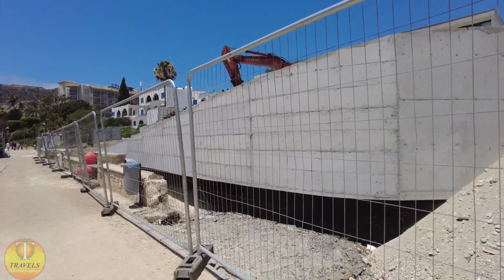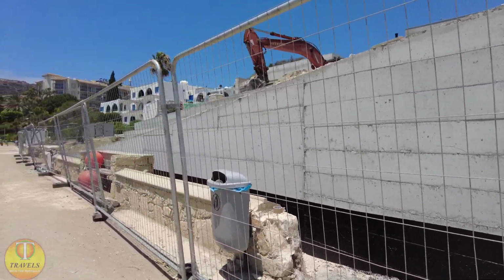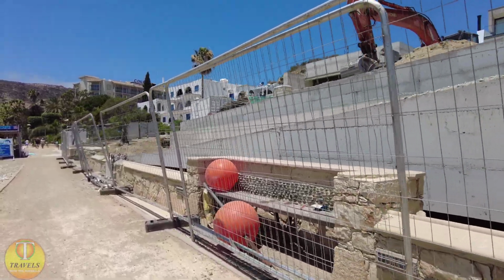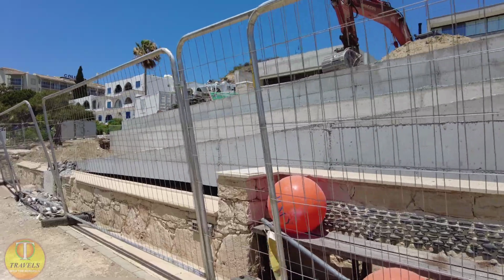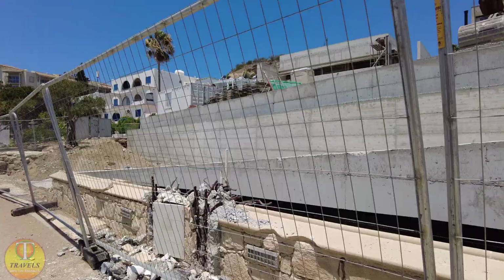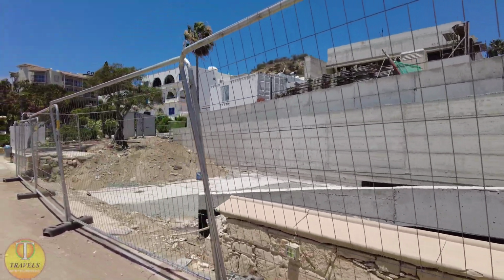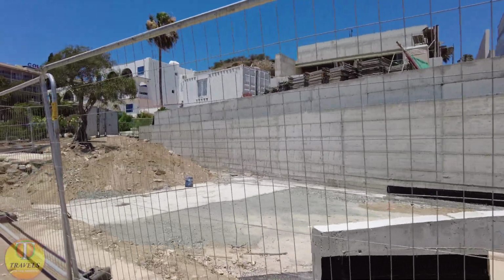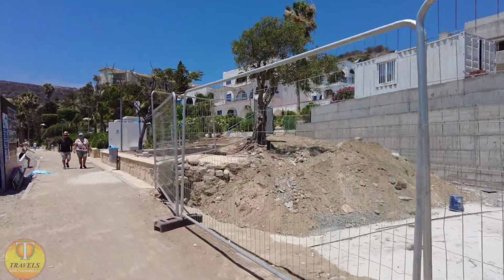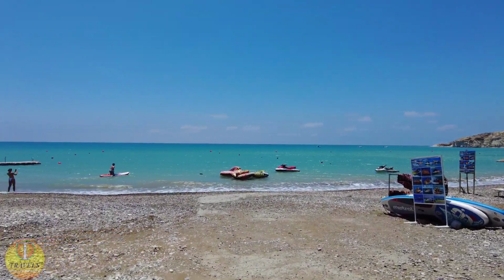Well, they've been building this thing for years. I don't know how many years. A long time. We're not talking one or two. We're talking several years this has been going on. And not doing the place any favours really. Again, I know you've got to keep up with the times. It'll be nice when it's finished. But it's probably been going on for about 7 years. So it'll probably be another 20 years before it's finished.